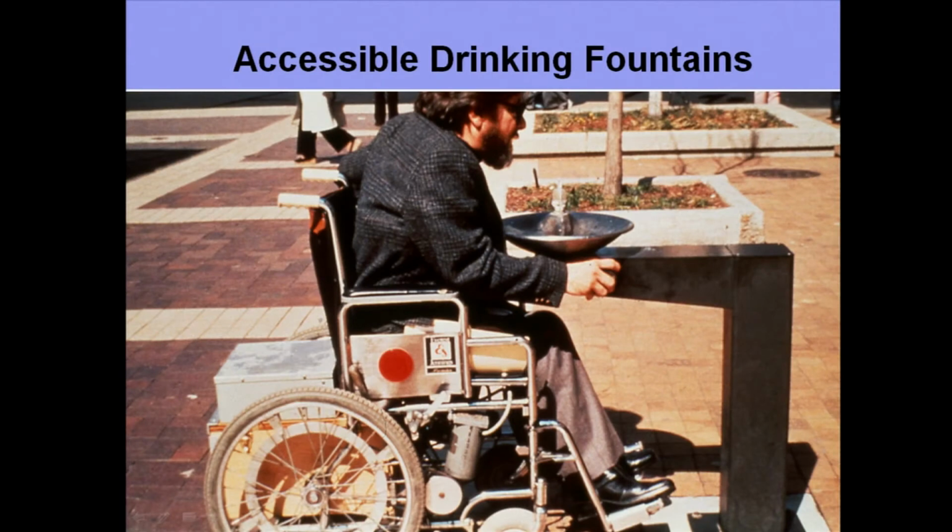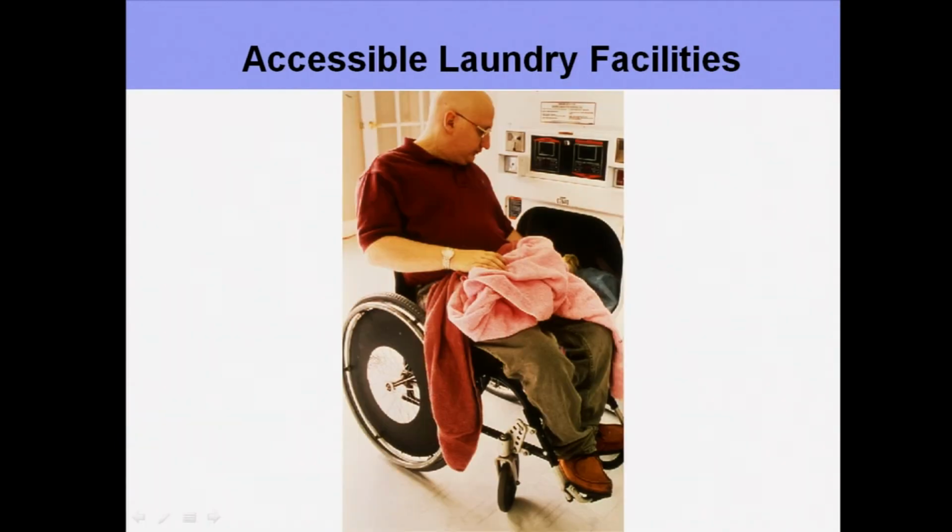Accessible drinking fountains. Some properties have drinking fountains. Certainly they have them inside. Certainly they have them occasionally on outside areas near playgrounds. At least 50% of those water fountains have to meet the ANSI specifications for water fountains. For common use laundry facilities, they have to be on an accessible route. For Fair Housing Act purposes, you do not have to have front-loading washing machines.